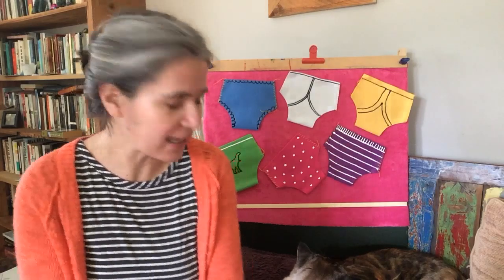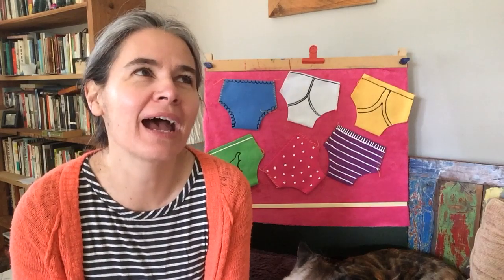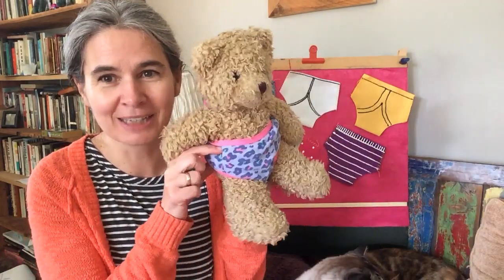So, who wears underwear anyway? You do, right? Maybe, kind of, most of the time. You do. So, do cats? I got my cats right here. Do cats wear underwear? No. What about stuffies? Do stuffies wear underwear? Sometimes. What about grown-ups? Do grown-ups wear underwear? You'll have to ask a grown-up. Teachers? Librarians? Librarians wear underwear. I promise. I should know, right?